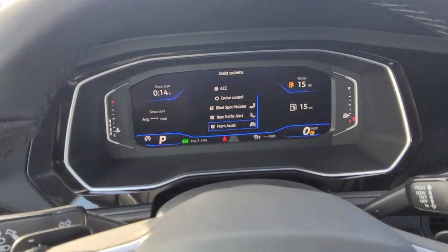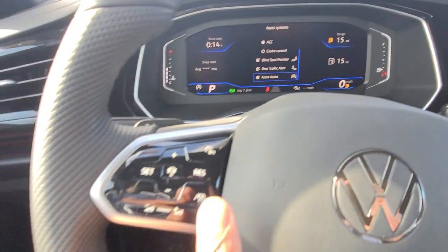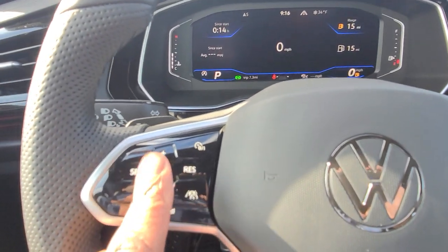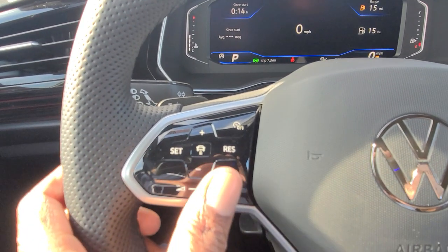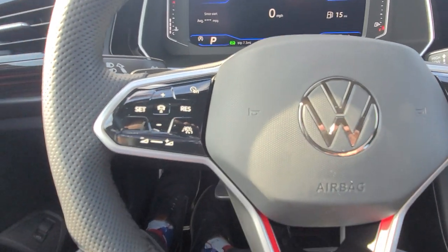Now, this car is equipped with IQ Drive. That gives you a lot more stuff. That gives you travel assist, which is right here. Also your lane assist. You can do your following distance, and you can change following distance on the fly here. You don't have to do that sitting. You add lane assist or travel assist right here, and then your cruise control buttons up here.